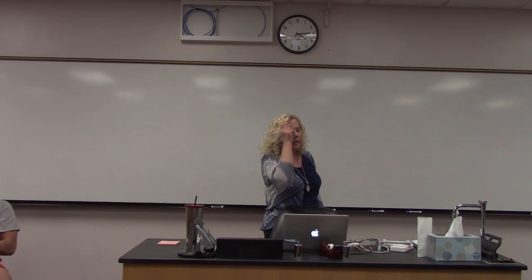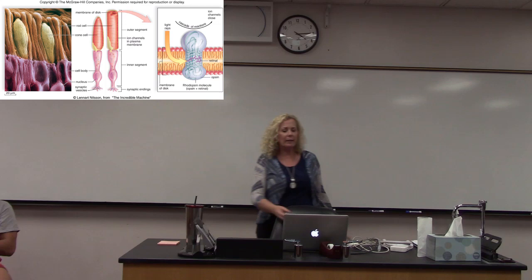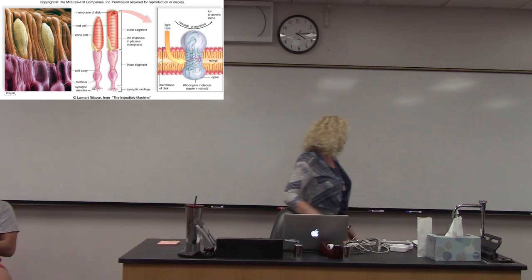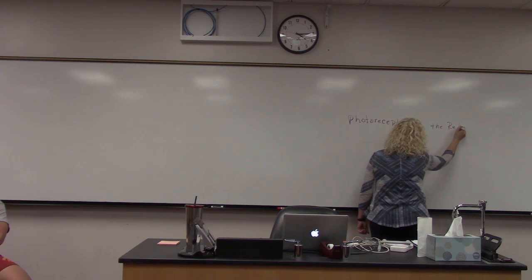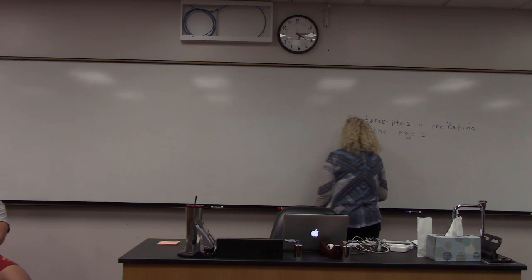So now, in the retina of the eye, there are two different types of neurons that help us to see things. And when you look at these neurons, they have a really funky shape to them. This is an actual picture of these neurons. One of them kind of looks like a cone shape, and the other one looks like a long, rod shape. And so these neurons in the eye are referred to as rods and cones. So these are the photoreceptors. These are the rods and the cones.